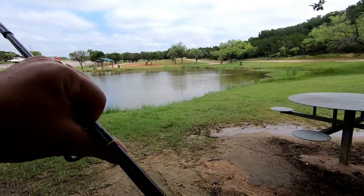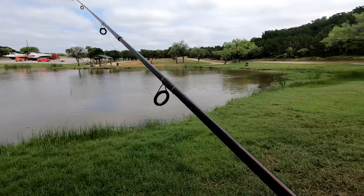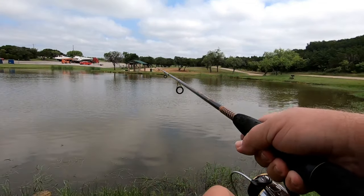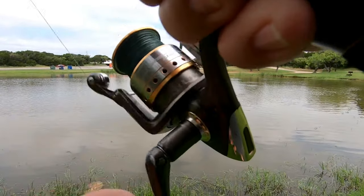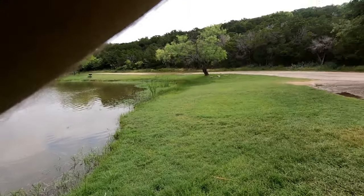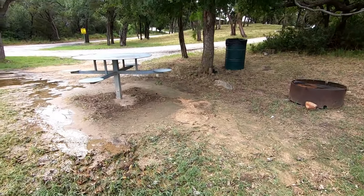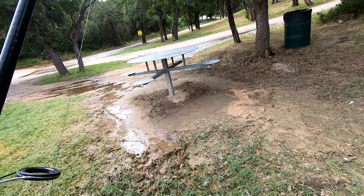But I didn't bring a knife or nothing. How smart was that? I got needle nose. Well, let's see if we can pull some out right quick. There's one. I get 10 inches. I believe he's 10 inches.